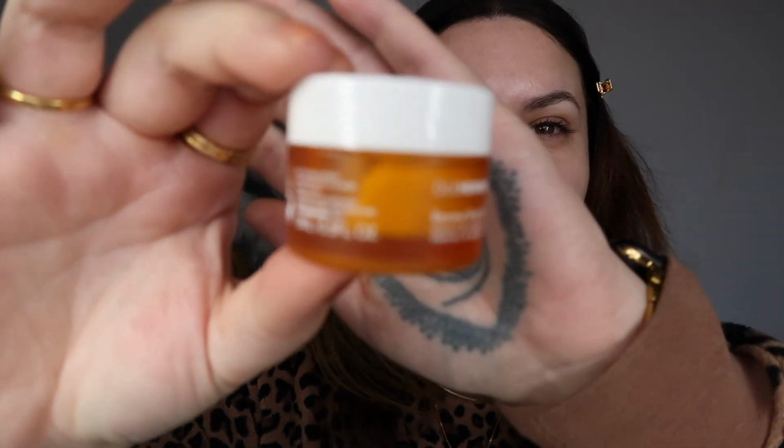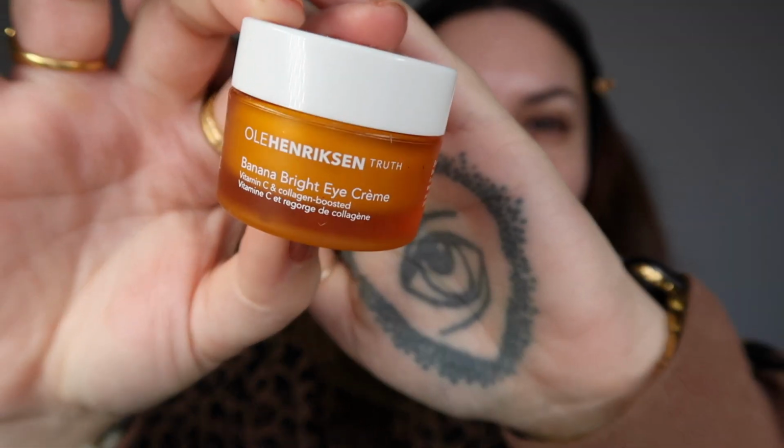The Ole Henriksen eye balm, banana eye bright thingy. So a lot of these brands are either exclusively vegan or they are cruelty-free and they offer some products that are vegan. I've got a bit of sleep or something on there, not cute.